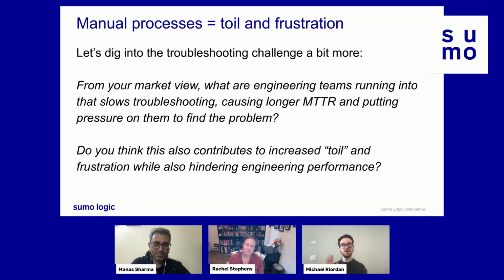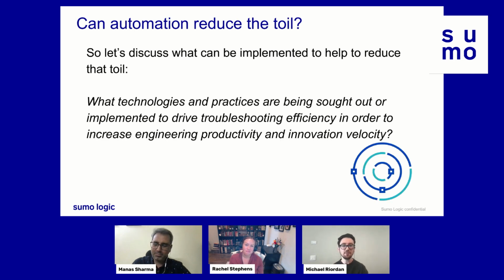Great. So let's discuss how to reduce the toil. What can be implemented to reduce the toil, reduce the frustration? What technologies and practices are being sought out or implemented to drive greater efficiency, to increase productivity and innovation velocity?